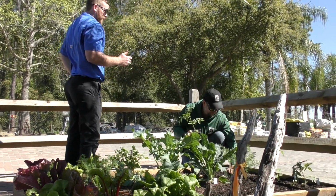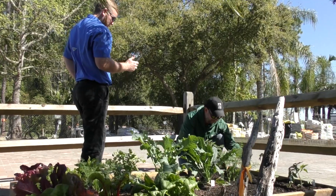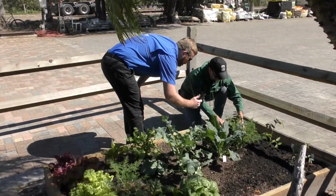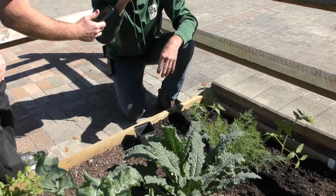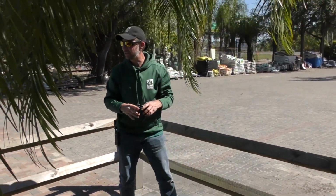Yeah, it smells good. Tomato like that, because I never needed to bury it. That's awesome. Yeah, most of my tomatoes I do this way. Awesome. It's that simple. You don't mind getting a little dirt underneath your fingernails.